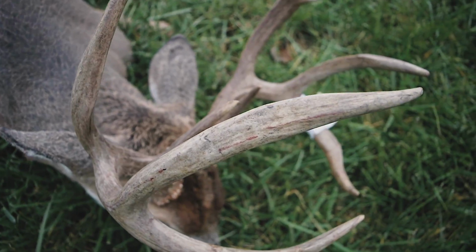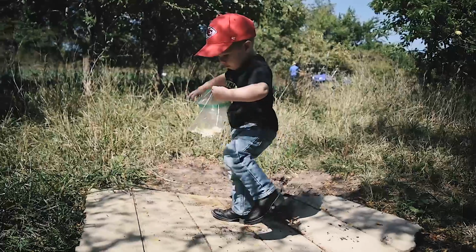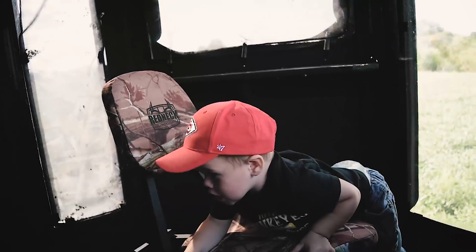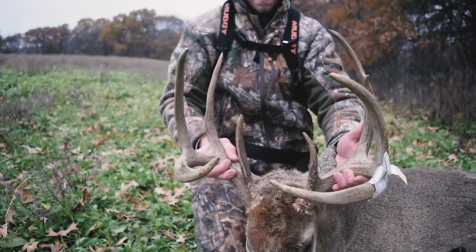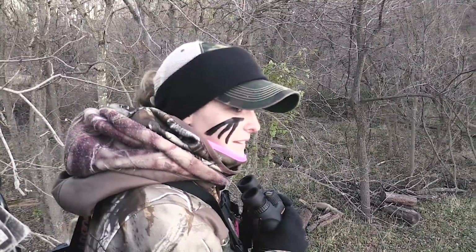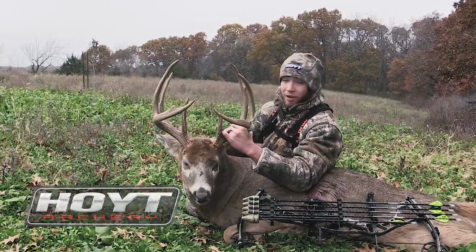So we have a lot of people to thank. As always, I want to thank everybody that's helped out with Huxley along the way. It's not easy when you have a little one and you're trying to spend as much time in the tree as possible. All in all, it was a great November evening, and we capped it off with just an incredible buck, and I couldn't be more blessed to live in Iowa, and fortunate to have a wife that loves to do what I do as much as or even more.